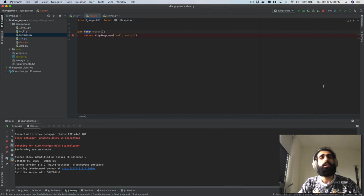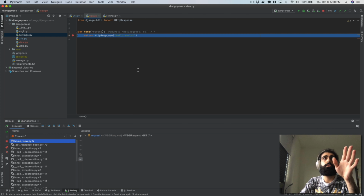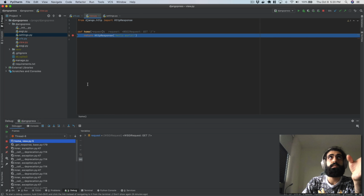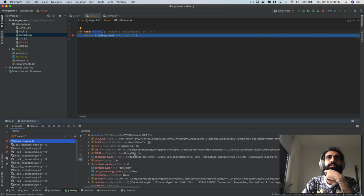All right, so where were we? Oh yeah, let's run this. And now it's going to come to here, and it's going to be in debug mode. What does that mean? It's going to stop running the program at this line, and now we can take a look at all the variables we have. So we have a request, and let's see what's in it. It is a WSGI request. WSGI, remember, is a Python web server. And GET, so that's the HTTP method.